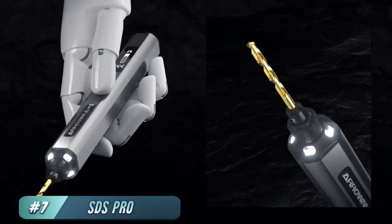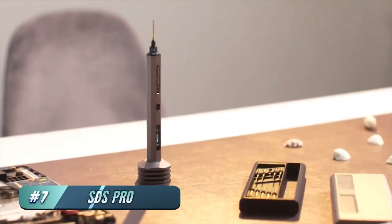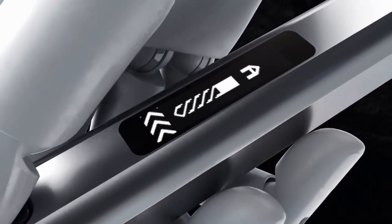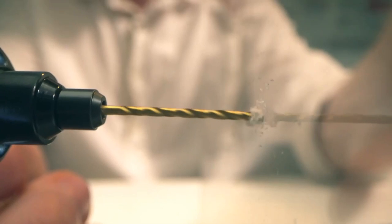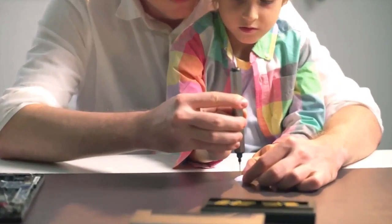7. SDS Pro. The SDS Pro by Freemax Technology is a portable and wireless electric drill designed for small repairs. Its compact size is similar to that of a pen, and it comes with 10 different bits, each with its own built-in flashlight and variable RPM, 450 to 550.